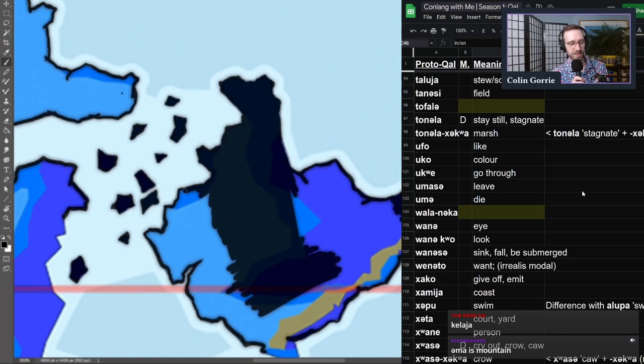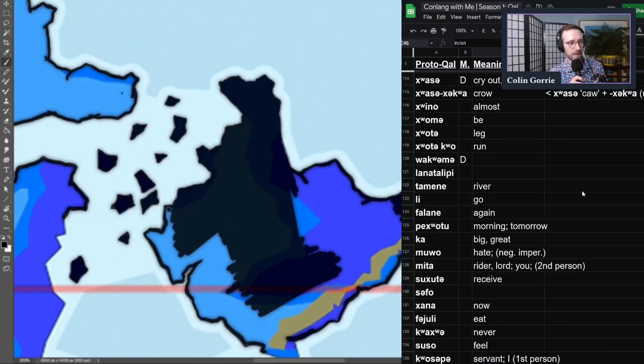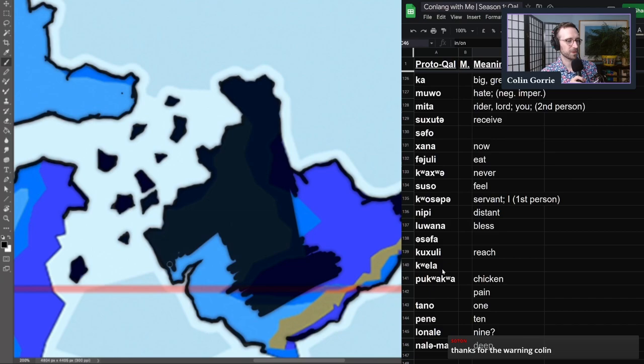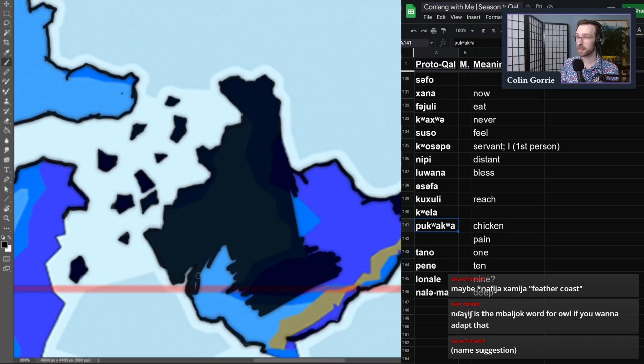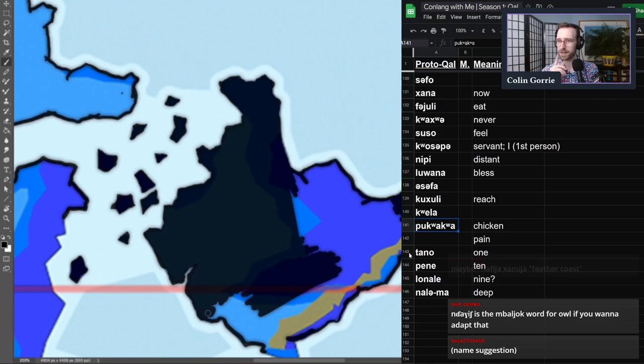Okay, so we're almost through with the protocol. And we also have some random stuff at the bottom that I have not alphabetized. Puquaqua, chicken. Interesting. Okay, so hopefully that was helpful. And then I'm going to look at the pre-call languages. So essentially, we'll wait. I'll save this question to when Lucy's looking back at that other continent again.